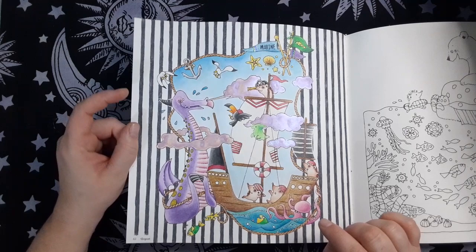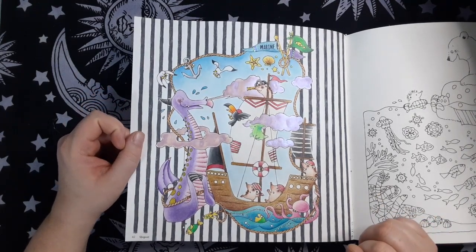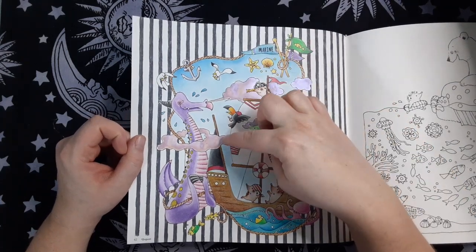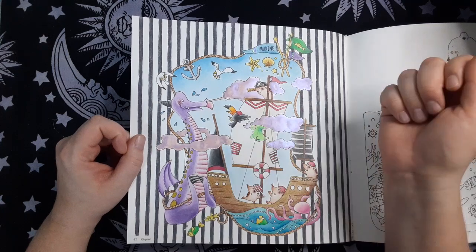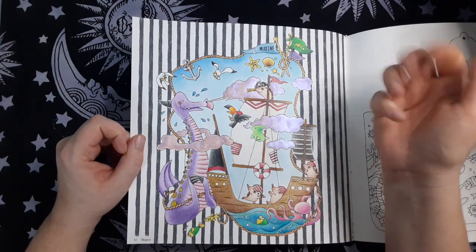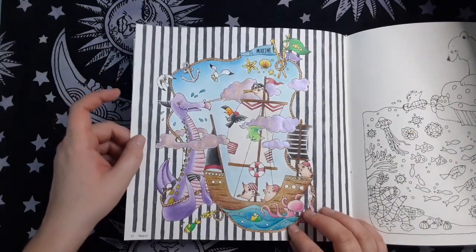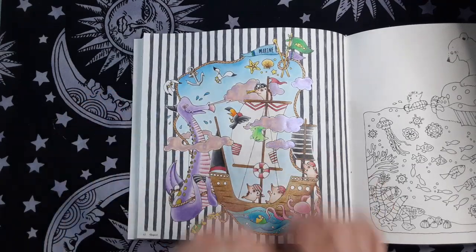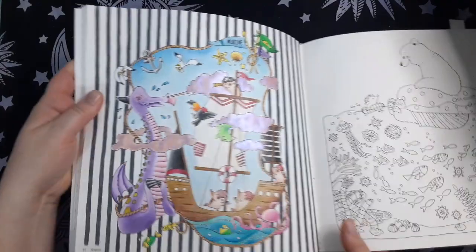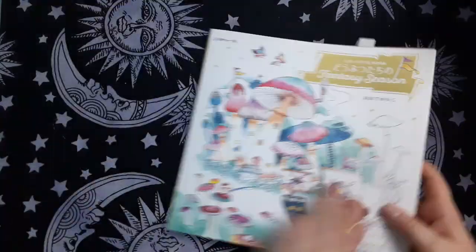Pentel gold, might have been Arteza actually, whatever, it's a gold gel pen. And then the background, I think is all Neo Color 2, kept it really light. And yeah, I might have used some Black Widows too, but I'm really happy with how it turned out. I love when there's dragons and pirates. I feel like there should be more of that kind of thing in the world, considering they both are obsessed with piles of gold.